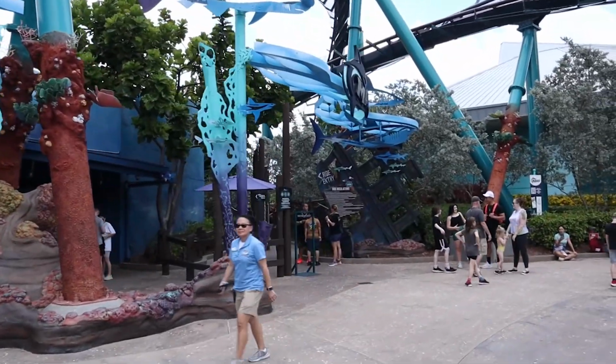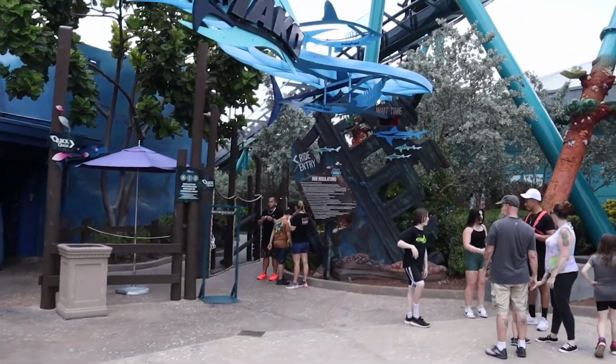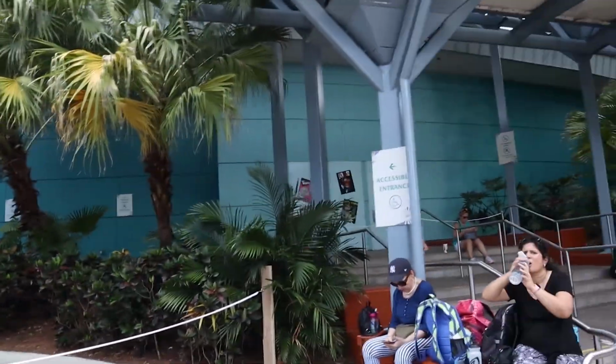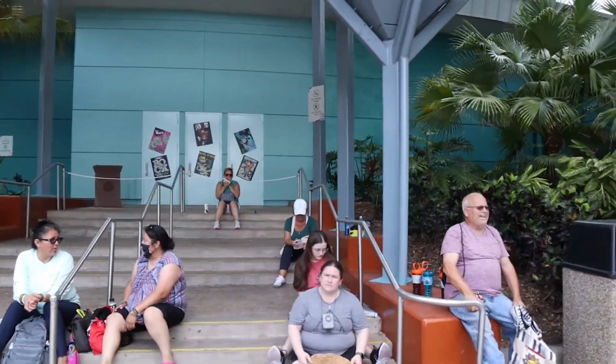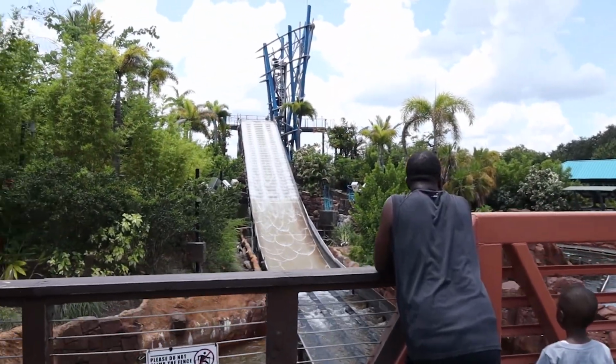It looks like Mako's down right now too. It has a brief delay going on, but the ride will probably reopen later. I believe Elmo Rocks is having shows on the same day that Electric Ocean's going on. Like today they don't have any shows, but we will have to check it out soon. Looks like Infinity Falls is running today.